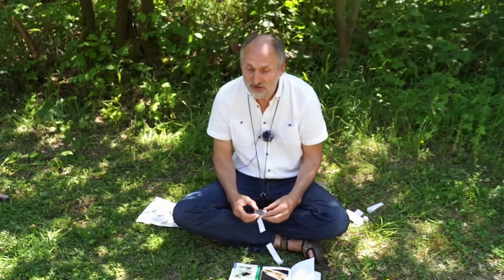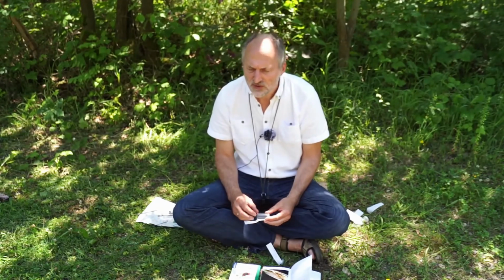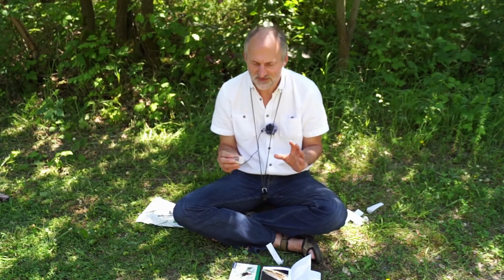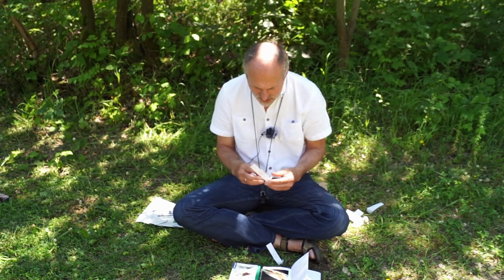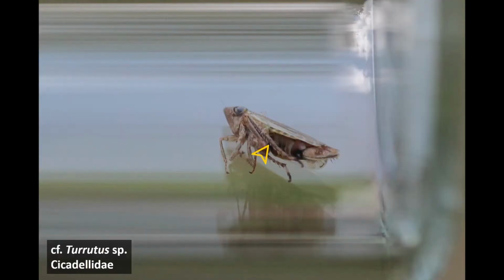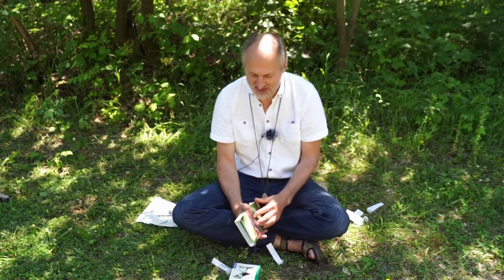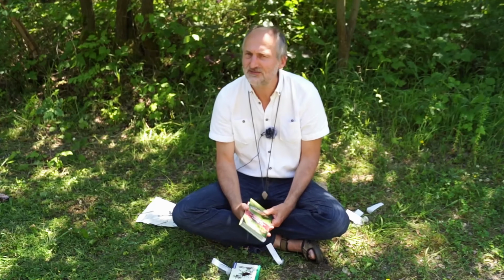This is, as said, a very speciose group, several hundred species, and most of them are difficult to identify. So for a typical field excursion, one doesn't go to the species if you're not really a specialist. And this also applies to this species here. It may well be the genus Turrutus, but we're not sure. In the end, cicadas are a very interesting group of species, and it's not that long ago that it was really difficult for a field ecologist to go into that group.